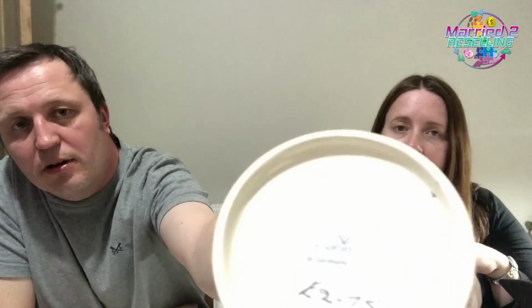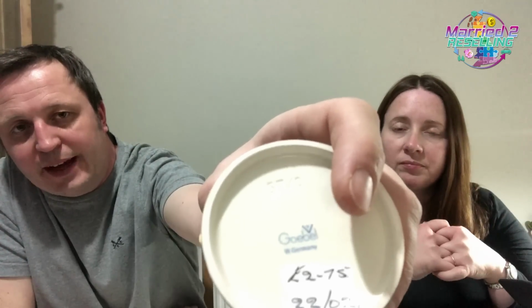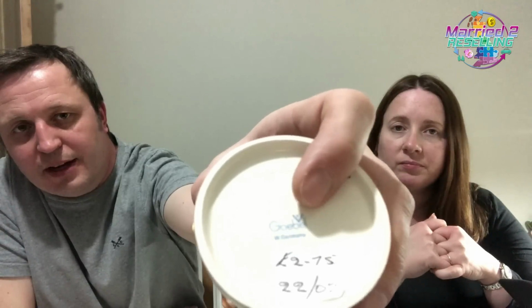They've got the Goebel mark, which is the little bee emblem. They were kind of made over decades, and if the bee's in a certain place or if it's a different logo, it tells you how old it is. So yeah, I'm really happy with those. Watch this space on the selling videos, and hopefully I'll get these listed in the next month and start selling because they're interesting.